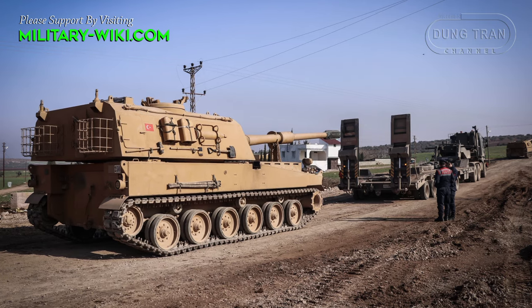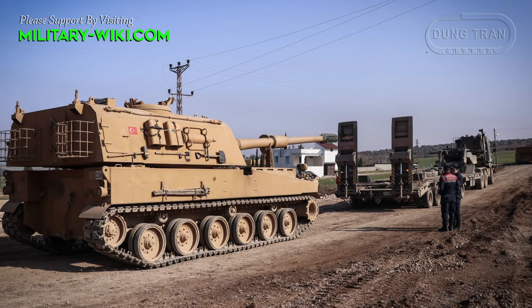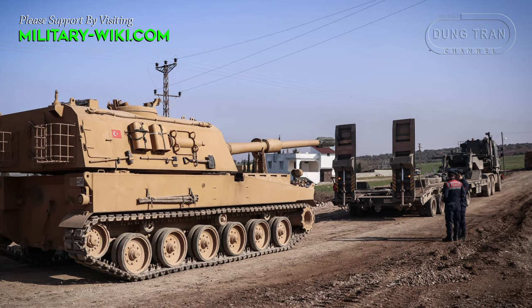Turkey planned to purchase 350 T-155 Fırtına. According to the latest publicly available information, about 280 self-propelled guns were produced for the Turkish military.